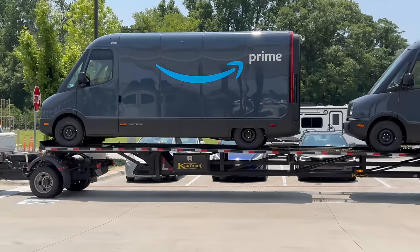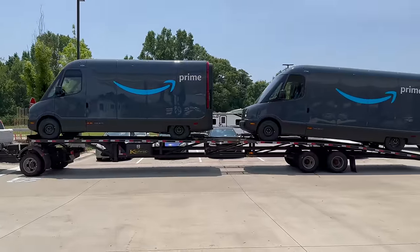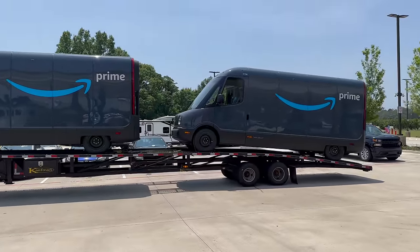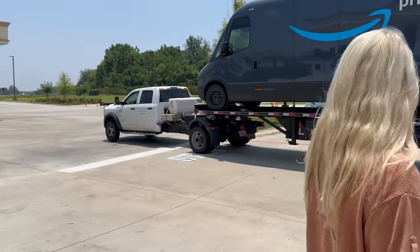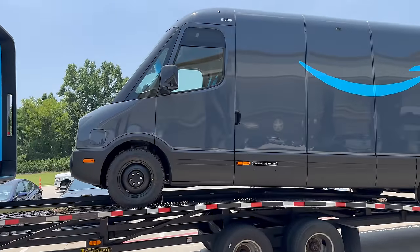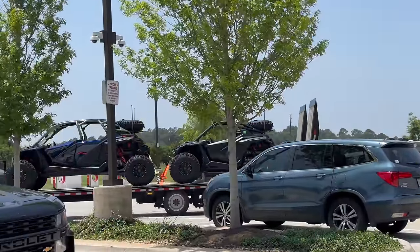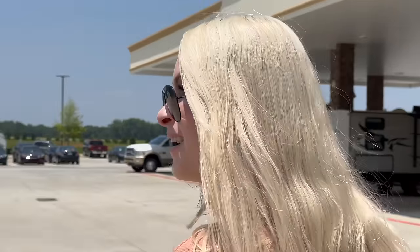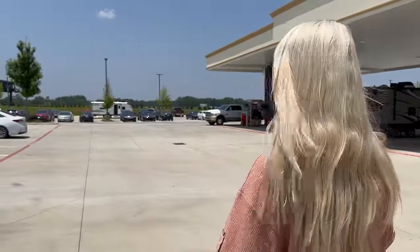What do you think of these things, Alyssa? Hey, they're cute. They've definitely improved the looks of a neighborhood as they go by. It's pretty amazing they got two of them on the back of that 4500. Things look so cool. That's the truck and trailer Alyssa really wants right there. I love those things. She loves them. Side-by-sides are her jam.